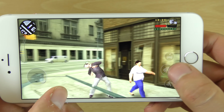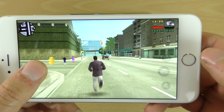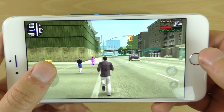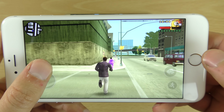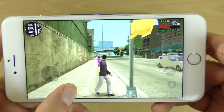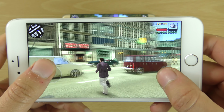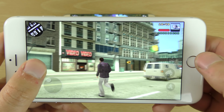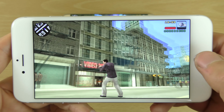But the thing that I do like about it is it doesn't really heat up when you're playing these games, even though it's got a metallic back. And also it really loads games amazingly fast, like when you're downloading them. You really feel the amazingness of the A9 processor.